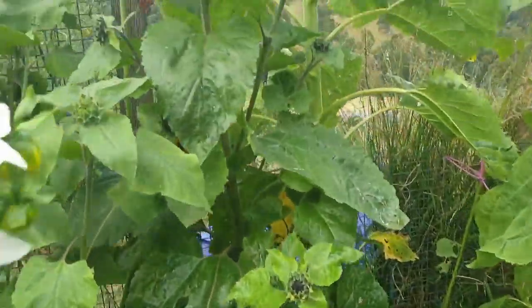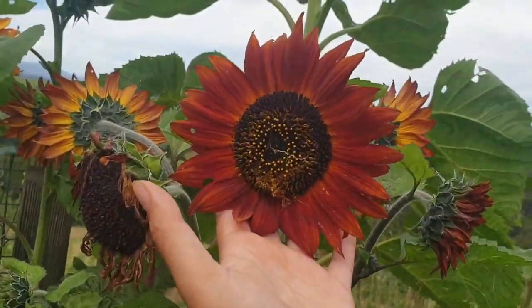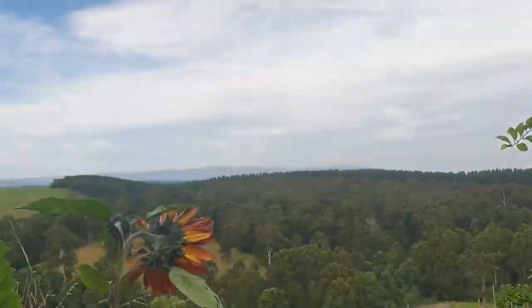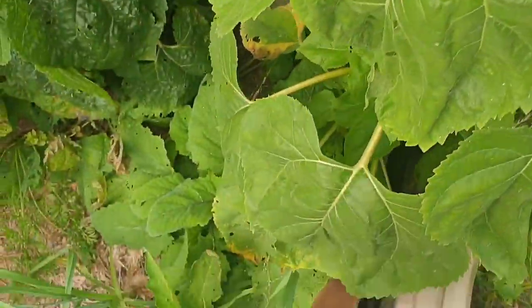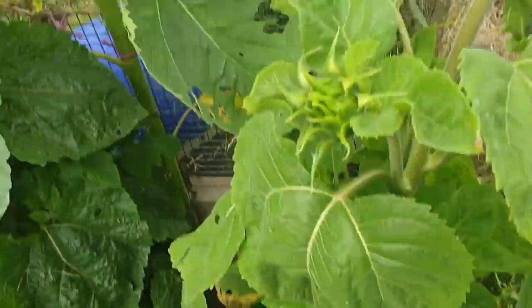I think I need to give sauerkraut another go. And then leeks up the side, and carrots and eggplant and capsicums dotted in between. But let's have a closer look at these Prado reds. Hello, you beautiful flower. There's another big one up here. It's just a regular sunflower.